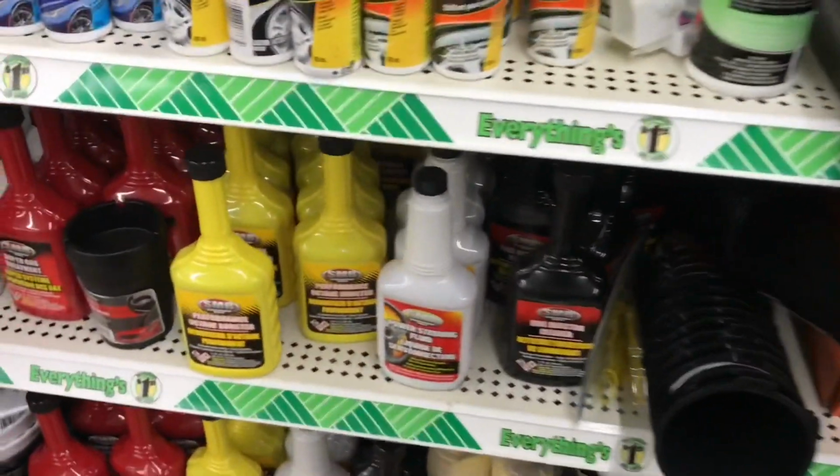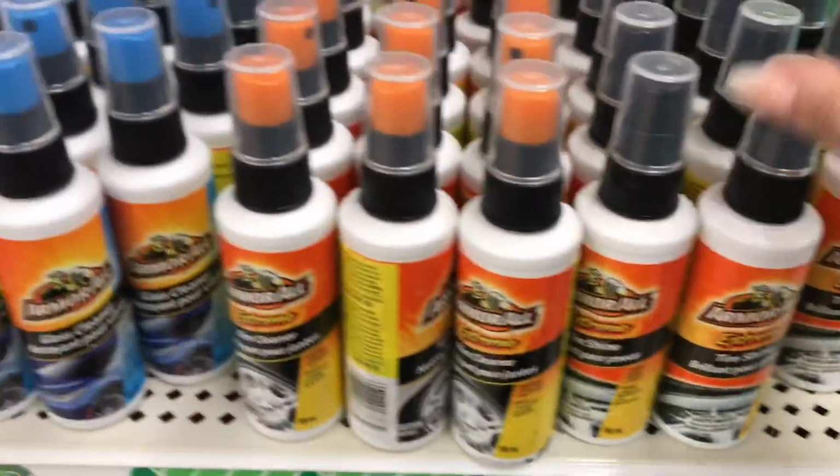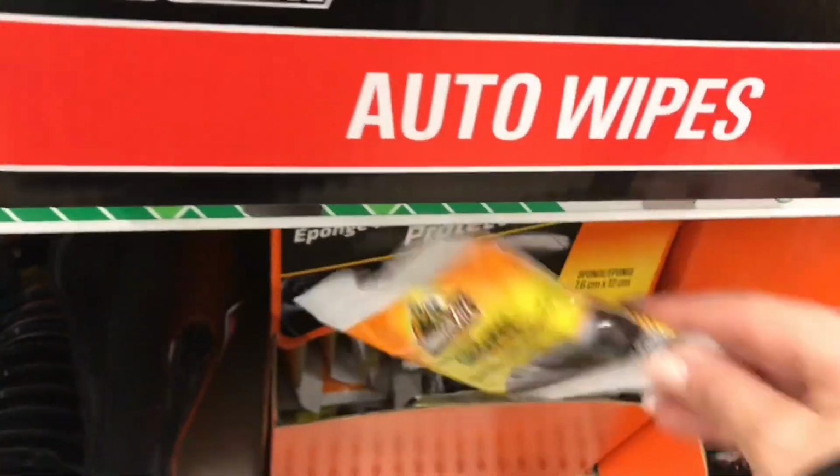Nice to see the Armor All brand here at the Dollar Tree. So if you're looking at putting together a little gift basket, even for Father's Day or something like that, collecting some of these products would make a lovely basket.